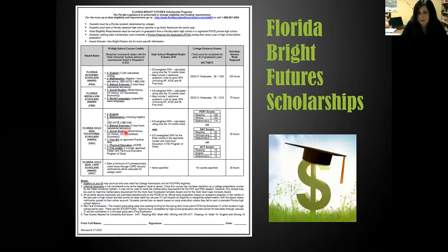All right. We have scholarships. The State of Florida offers 4 state programs. And basically here's a breakdown of the criteria.